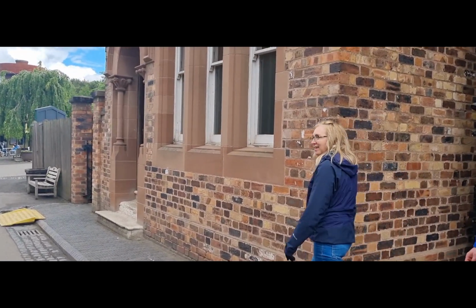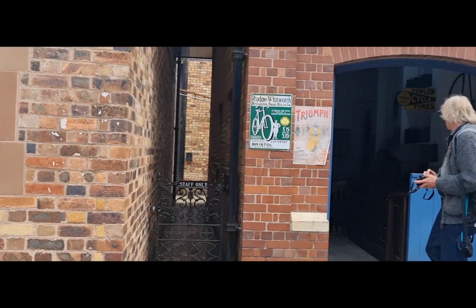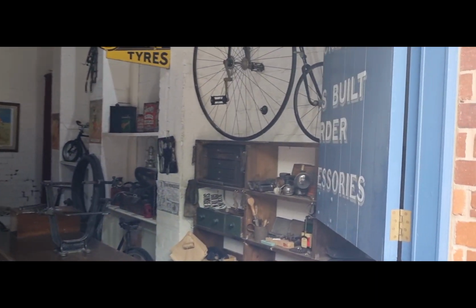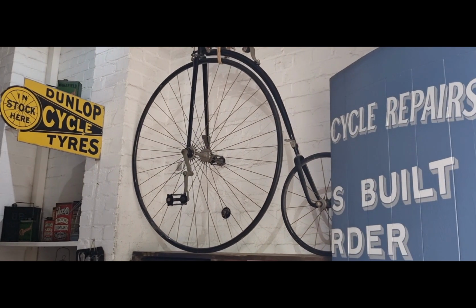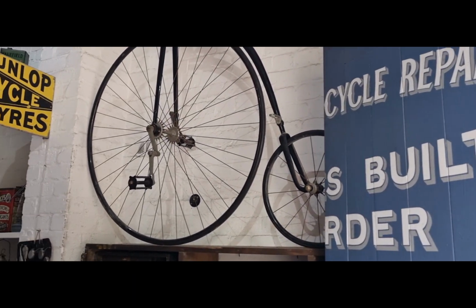That's the bikes. Oh yeah, sorry, yep. The world's first bikes. You've got the unicycle, look. One of the biggest bike wheels ever. We've got the old classic one over there. Is that a penny farthing or just a unicycle? I'm not entirely sure.